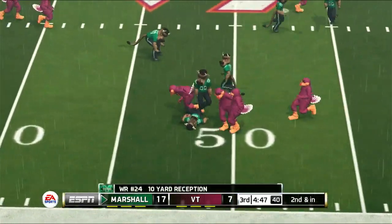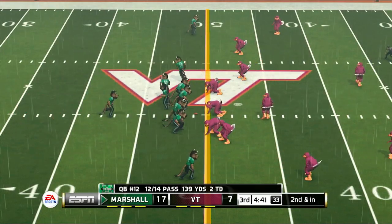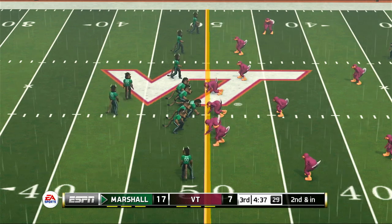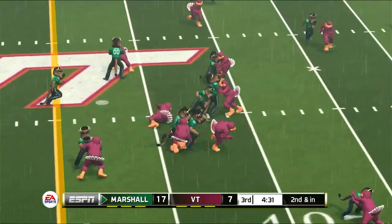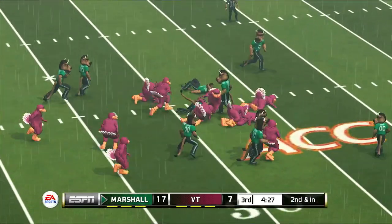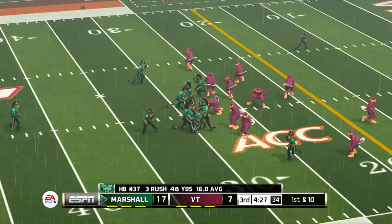Fires out to his wideout, and he's hit immediately. That'll make it second and inches. Check 99. He's at the 40. Gains his way to the 29-yard line. First down.